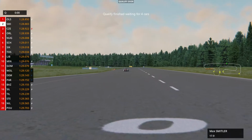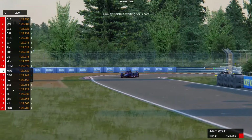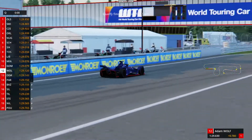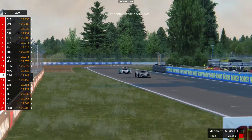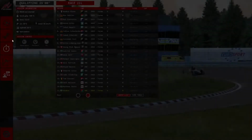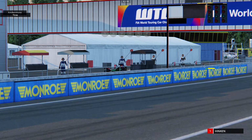We're waiting for 4 cars to cross the line. There's another car coming around Gislaved. I think it might be Adam Wolf. Yes, it is. We're going to see what it will be for Wolf as he crosses the line. It will be an improvement for him, and I don't think it's going to be, as no, it isn't. Mehmet Demirolu is next to cross the line, and no, it's actually Will Parrish. We're going to see as Parrish and Demirolu cross the line. Parrish can't improve, neither can Demirolu, so it's Håkon Olsen who takes pole at Anderstorp.